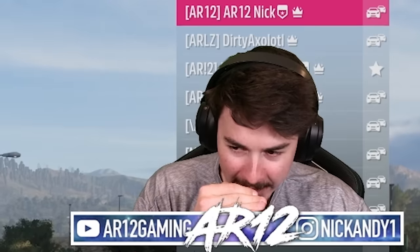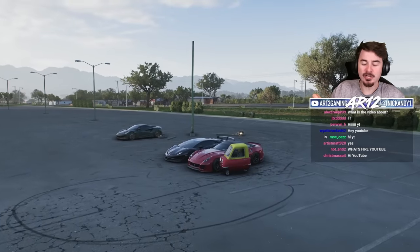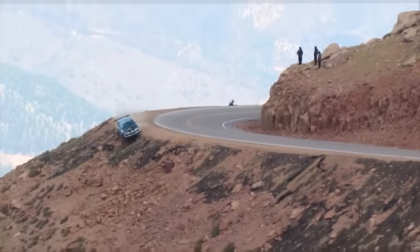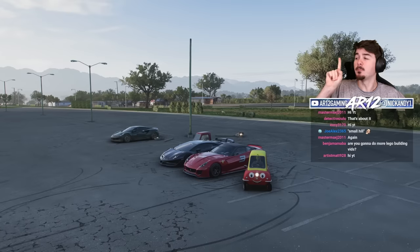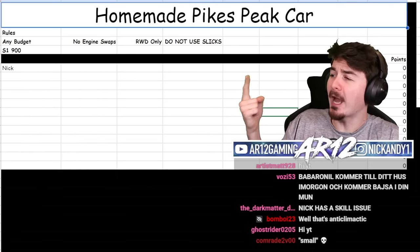What's the challenge again? Pike's Peak car. Last month was Pike's Peak, the yearly challenge where people drive up a small hill. That's the clip of the Mitsubishi falling off the edge of the cliff. It's a small hill, and it's not at all dangerous. Pike's Peak got me inspired. Why don't we build our own Pike's Peak car?